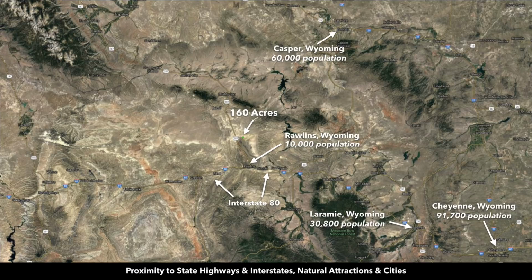This property has a great location because it's just north of Rawlins, which has a population around 10,000, and the drive to Rawlins is almost all State Highway 287. And then to the north you have Casper, which has a population around 60,000. Down here near Rawlins you also have Interstate 80. To the east is Laramie with a population around 30,000, and then further to the east you have Cheyenne, which has a population just under 100,000 and is the largest city in Wyoming.